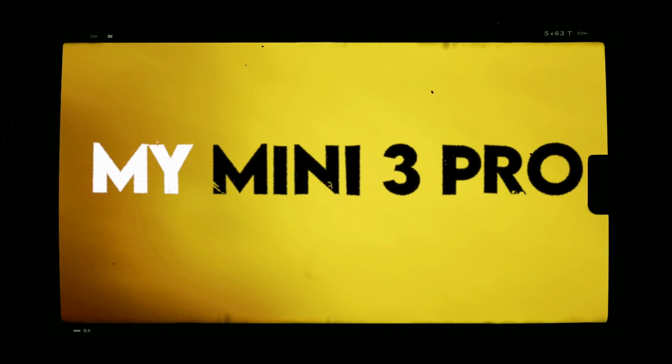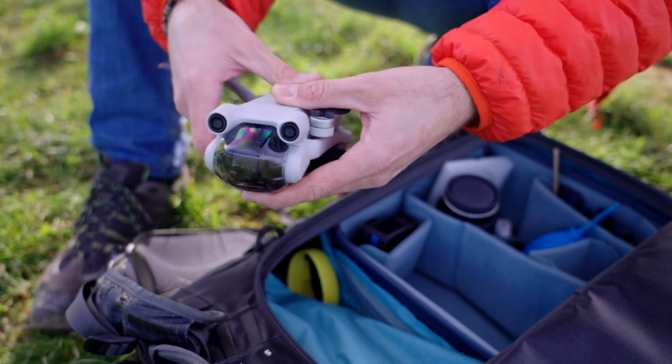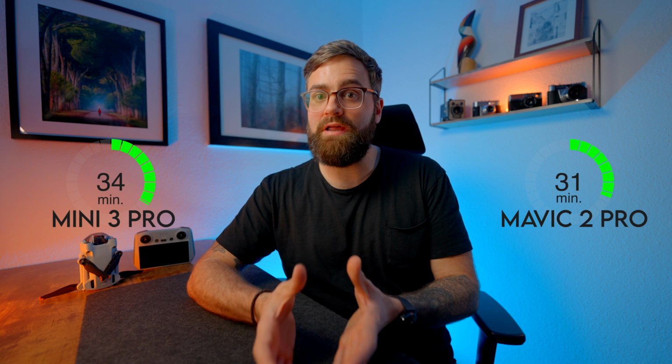Let's find out. I've been using my Mini 3 Pro for the past year or so now, and I actually sold my Mavic 2 Pro and got the Mini 3 Pro instead. The main reason for that is that it's a lot smaller and lighter, so it would be a lot easier to take it with me whenever I'm carrying my gear in a backpack. It also has longer flight time than the Mavic 2 Pro, and there are a few other features that we'll talk about in this video which really convinced me on the Mini 3 Pro.